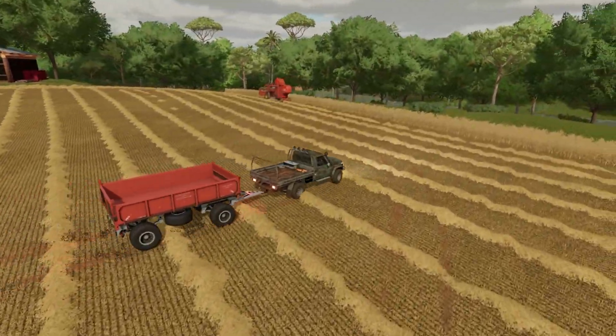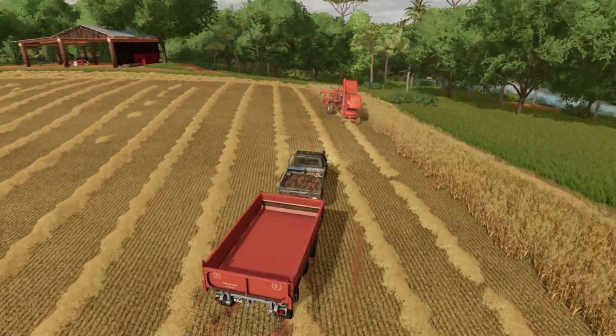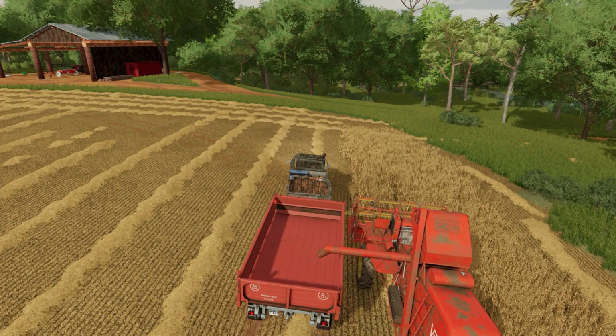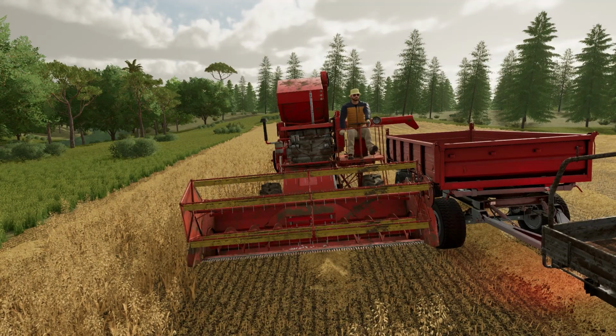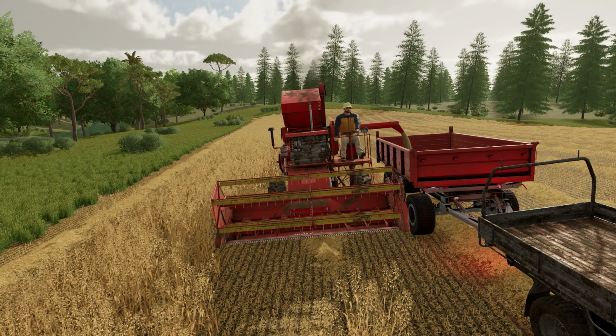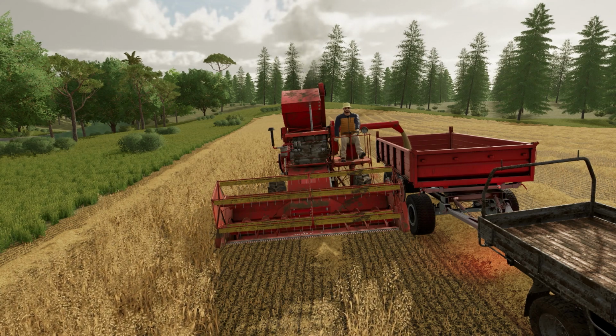Back. Finally, we're ripping around. It's a little after 4 o'clock already, and we haven't even gotten out on that other field yet. So we need to get to it. Offload the rest of this. We need to finish our last couple passes. And we need to get going.